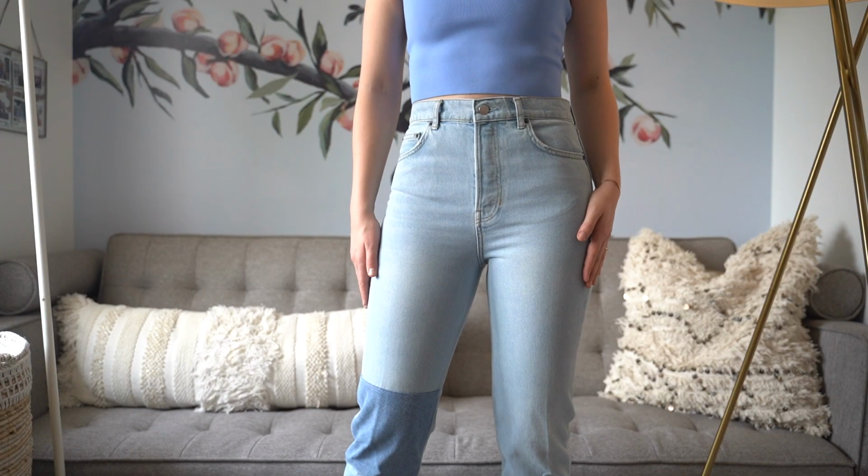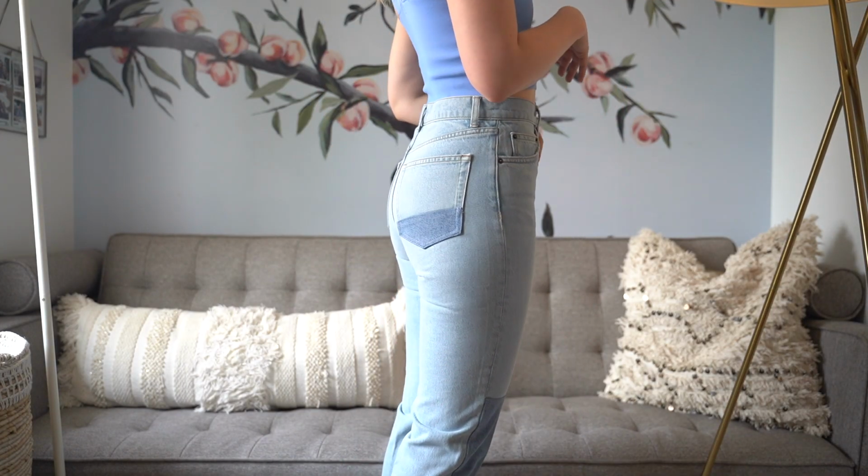I did find that these fit very similarly, which was nice to know, because one thing that frustrates me more than anything is when different stores don't have standardized sizing across the board. So these are the first two pairs of jeans. I love the way that you could style these up in different ways for both summer and fall.